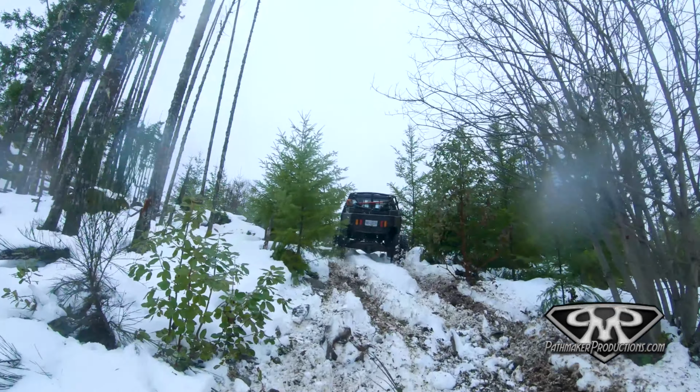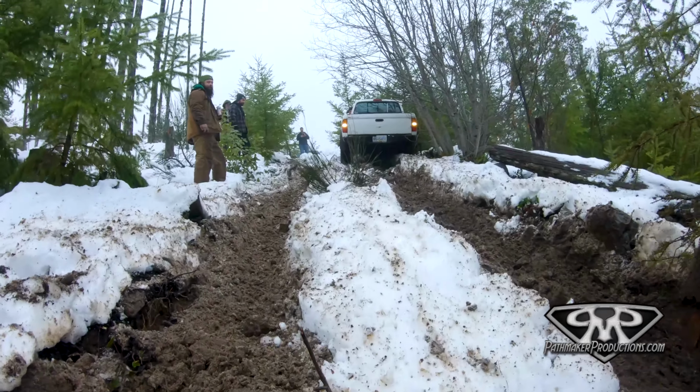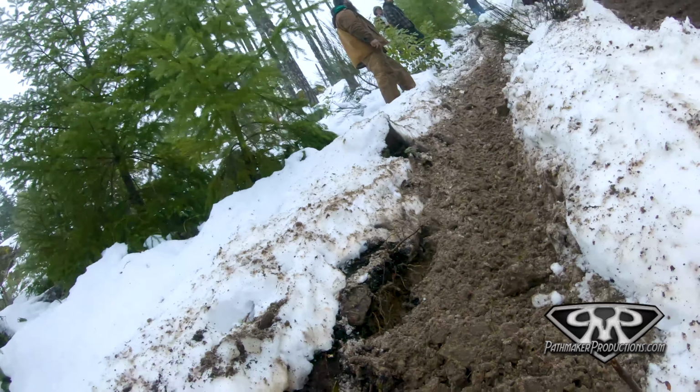Yes. That's well done for an IFS open rig. Oh, that just dunked her. Oops. Just slipped, dunked my camera right in the snowbank. Don't worry, it's just worth thousands, probably worth as much as this Toyota.